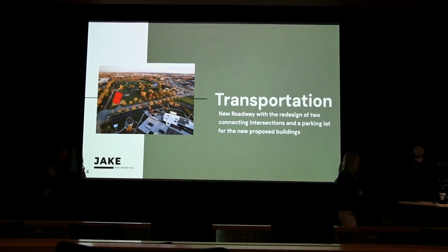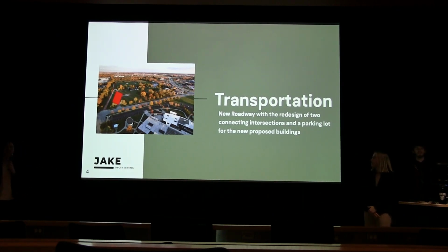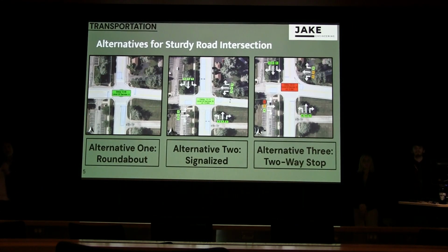Thank you. As Aubrey said, I am Kenzie, and I am the transportation engineer for Jake Engineering, and I have been tasked to design the new roadway, the redesign of the 2 intersections for these roadways, and then a parking lot for the new buildings that will be placed. So I'm just going to give a brief summary over the alternatives I have designed for the semester. My first alternative is a roundabout. My second one for Sturdy Road is a signalized intersection. And the third one is a 2-way stop.